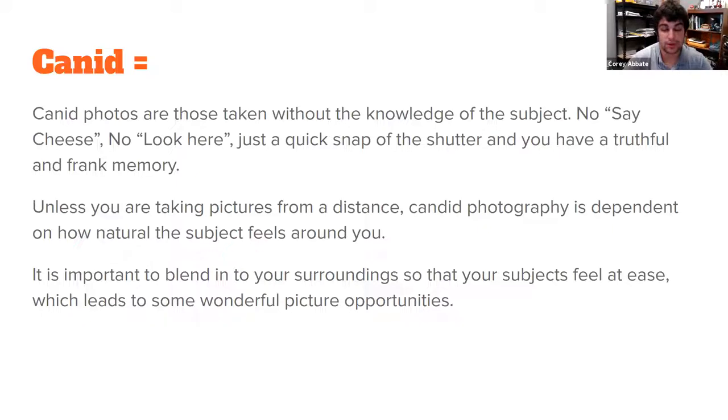And when you're taking pictures as a candid photographer, as we'll frame ourselves for the rest of this class, you need to imagine yourself taking pictures of an animal in the wild. You want them to be natural. You don't want them to know you're there, because as soon as they know you're there, then they act in accordance to you. They act as if they have to do something because you're there. So for the most part, in candid photography, you're really looking for that natural feel. You want the subject just to be doing what they're doing, and you happen to just take a picture of that moment.